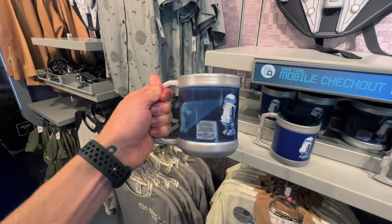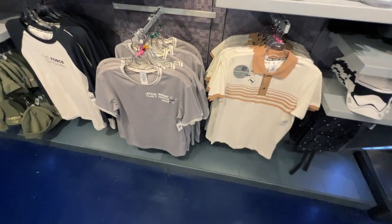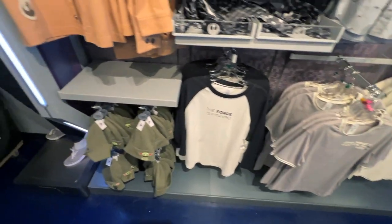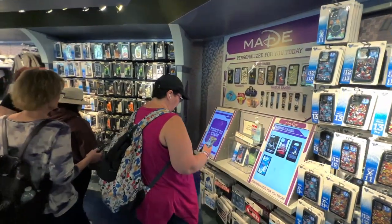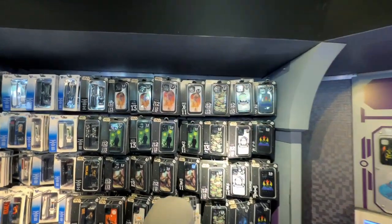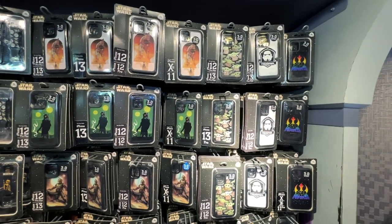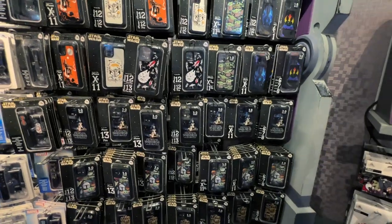Why does R2 look like a cartoon, though? I don't know. I love the hologram of Leia, though. Very cool everyday Star Wars shirts that you could wear out of the house. I'd wear those. Got some beanies, little button up, phone cases. Let's see, Disney, Star Wars, feast your eyes. Whoa, on all the phone cases.